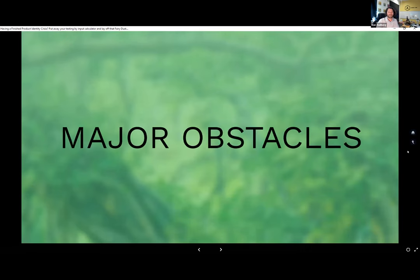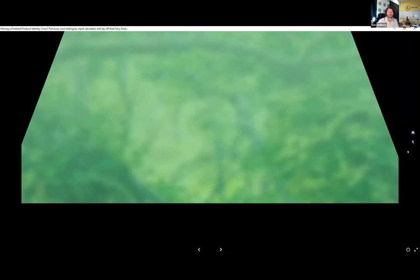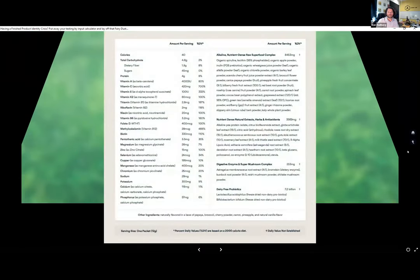Now, I've identified some obstacles, major obstacles for you, and I'll go into those in great detail, and I will close up with a short case study, and I hope it's not too complicated. I think it'll be straightforward. So major obstacles to finished product identity testing, labels like this.